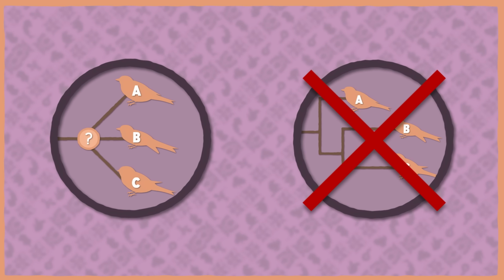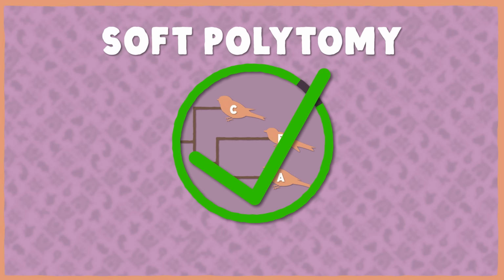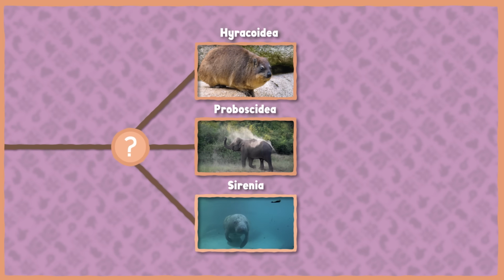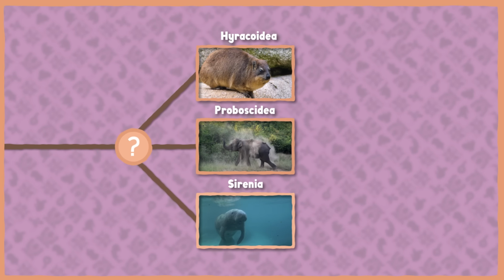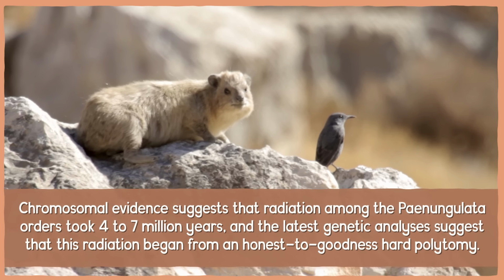Usually, this is simply a placeholder in an evolutionary tree until we can figure out which species branched off first, which is a scenario called a soft polytomy. But it is possible for a three-way species radiation to be, for all intents and purposes, truly simultaneous, or a hard polytomy. And chromosomal evidence suggests that radiation among the Paenungulata orders took 4 to 7 million years, and the latest genetic analyses suggest that this radiation began from an honest-to-goodness hard polytomy. So hyraxes don't just have surprising relatives, their speciation represents a rare evolutionary occurrence as well.